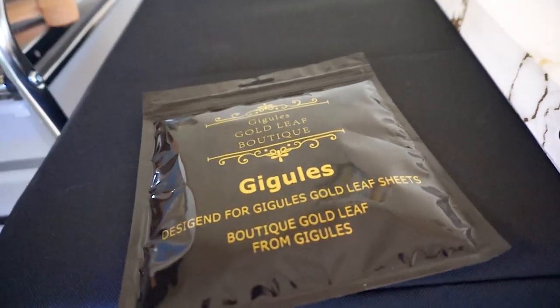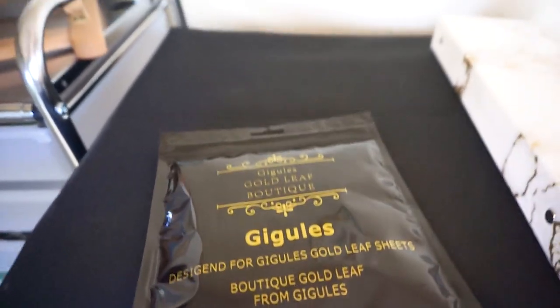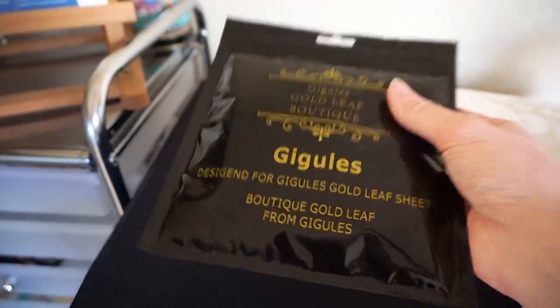So I got this gold leaf stuff to try it out. It's not the super expensive one. I guess it's not real, I think it's something else. Yeah, it's copper that looks like gold. Because like I said, I don't really know how it's going to turn out. So we'll see. But yeah, I wanted to make prints of that.